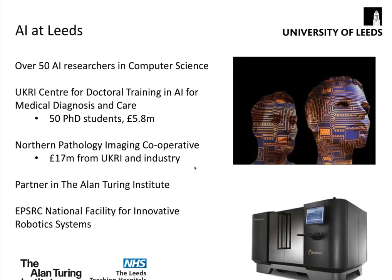Looking at one very focused area of AI research, just in our computer science school, we have around 50 researchers involved in AI. We host the UKRI Centre for Doctoral Training in AI for Medical Diagnosis and Care. That's a newly awarded doctoral training centre. We're going to be hosting 50-odd PhD students, and that's brought with it around £6 million worth of income.